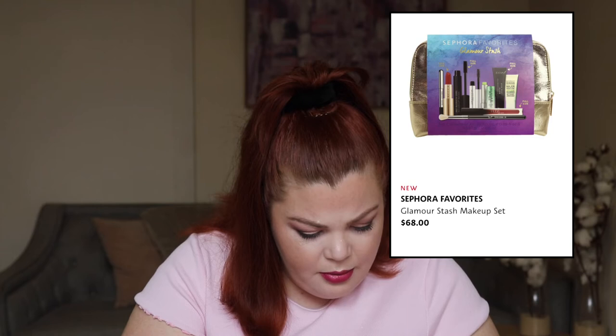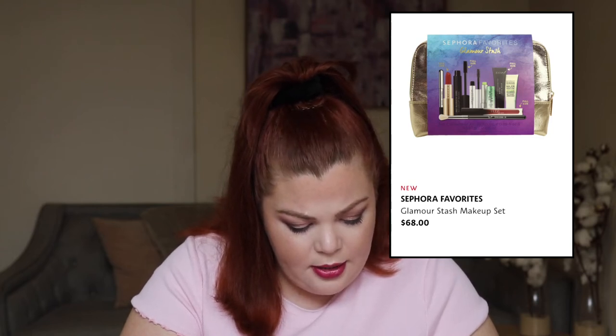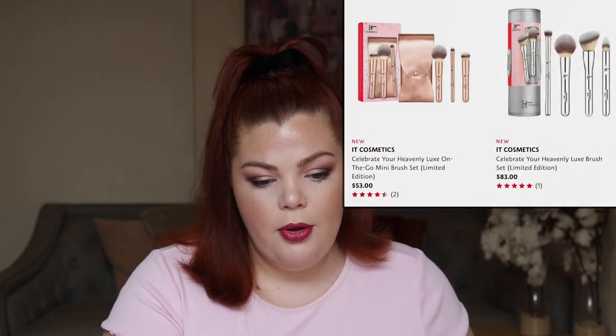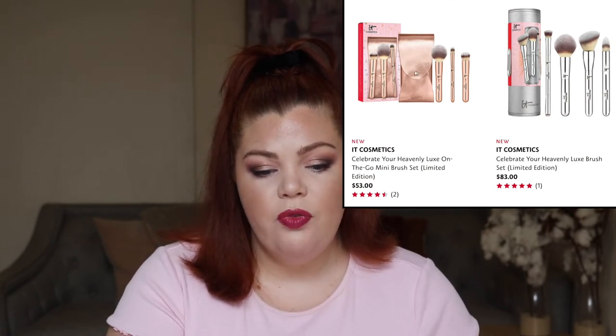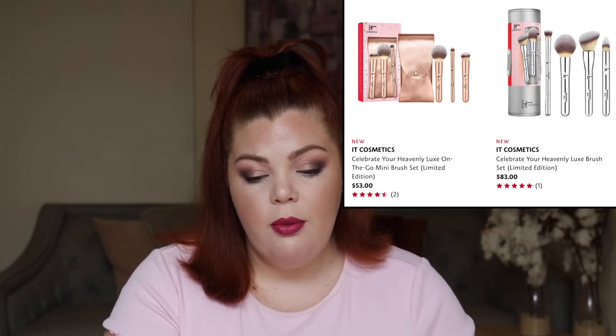Oh, a gentle cream cleanser from Naturally Serious. Huda Beauty Demi Matte Lipstick and a Sigma Blend Tapered Blending Brush E35. Oh, that's their popular one. And then lastly, we have from eCosmetics some holiday sets. They are both limited edition. The Celebrate Your Heavenly Luxe On The Go Mini Brush Set for $53. And the Celebrate Your Heavenly Luxe Brush Set for $83, and that one looks really good.